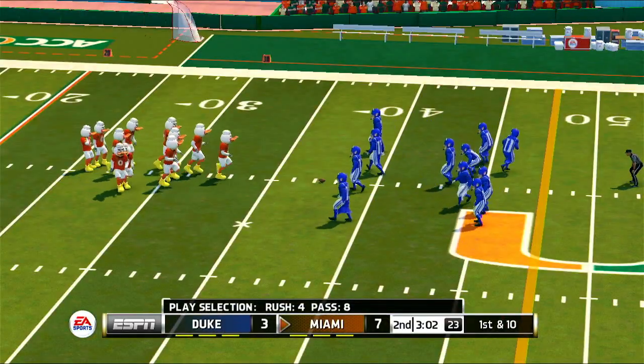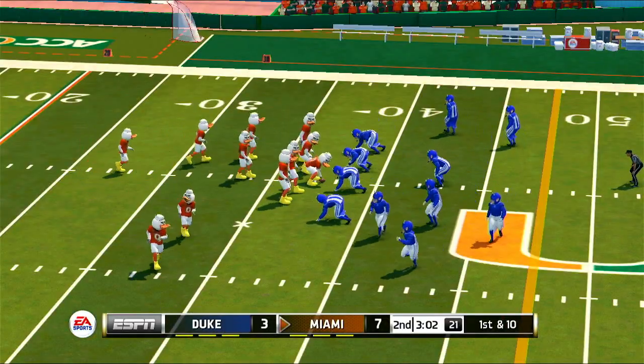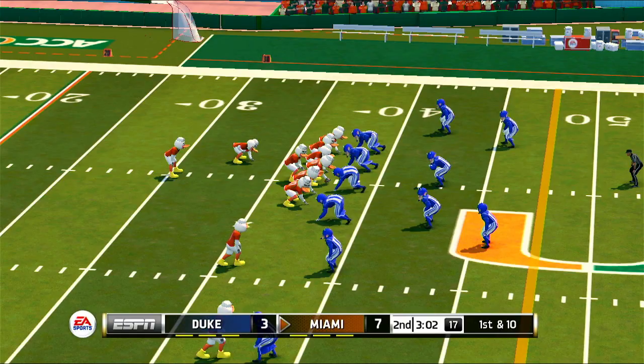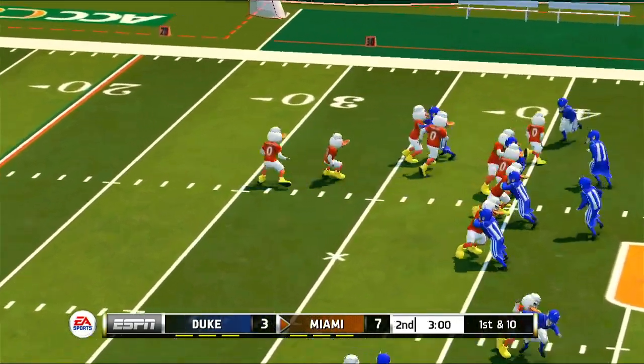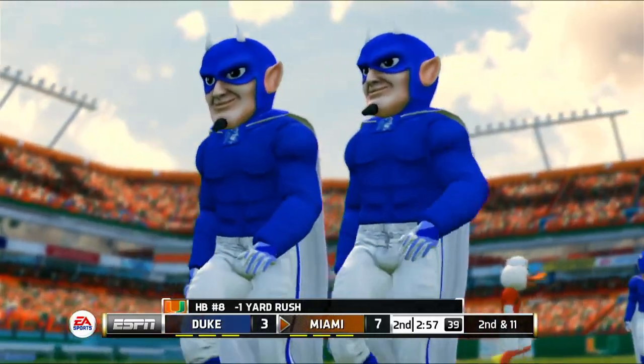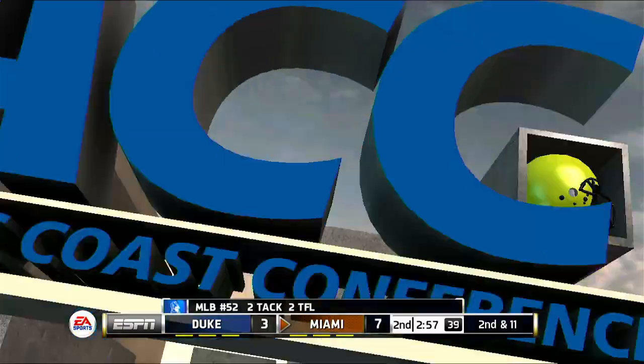From their own 37-yard line. First down. Miami is up by four. Ready. They give to the tailback. Tackle around the 37-yard line. That's a great play by the defense.